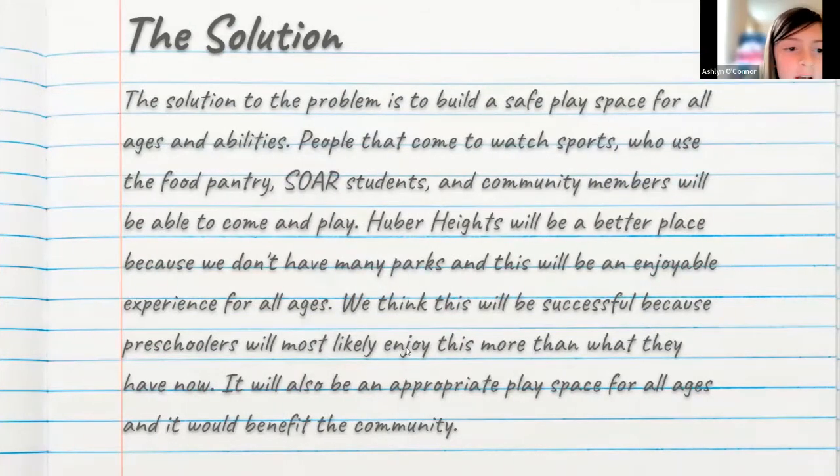The solution to the problem is to build a safe play space for all ages and abilities. People that come to watch sports, who use the food pantry, students, and community members will be able to come and play. Huber Heights will be a better place because we don't have many parks, and this will be an enjoyable experience for all ages.